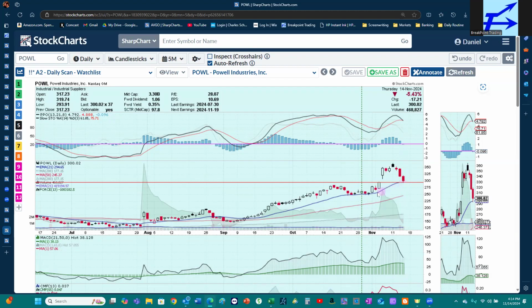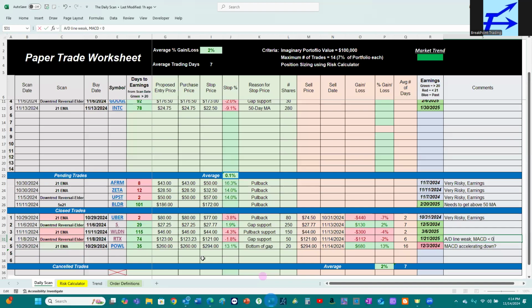So we set our stop. Now we got in this way back here. And what you'll notice is on Powell, that's a 13% gain in 16 days. So that's not bad. Right now we are up 2%.